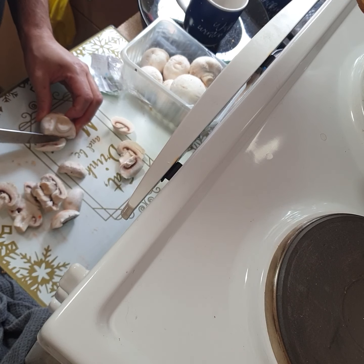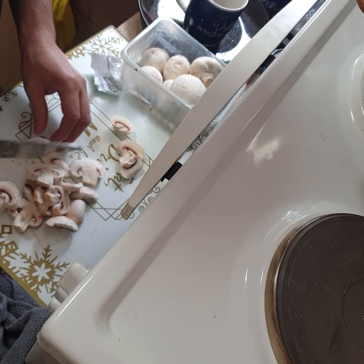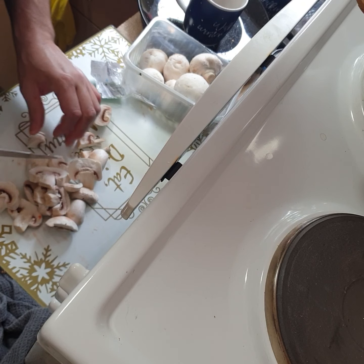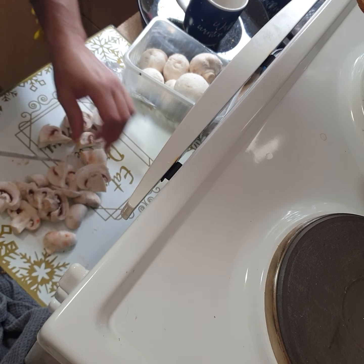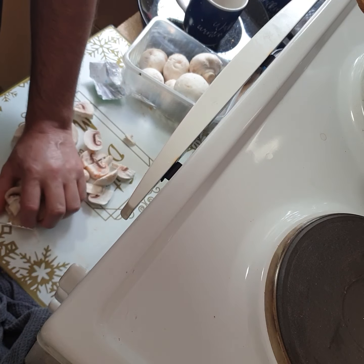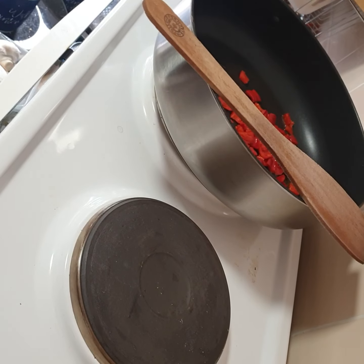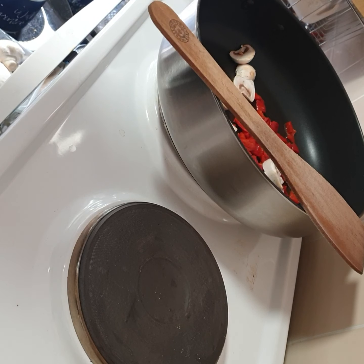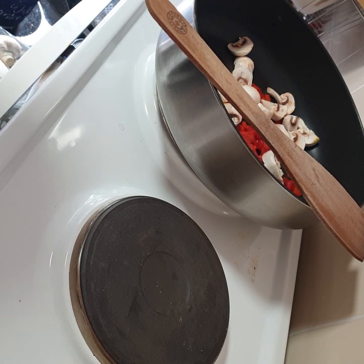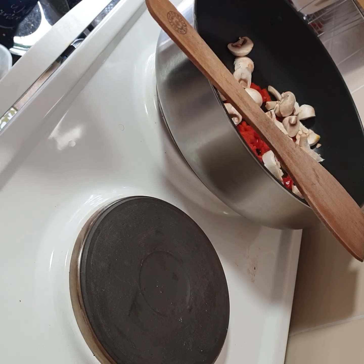Got myself some garlic today and a garlic crusher. I've got a garlic salt that I've been using, but I wanted to get some fresh garlic in the meals as well. So anyway, basically what I'm doing is I've put some sweet red peppers in here with about a tablespoon of extra virgin olive oil, and then basically I'm just bunging everything in there. I'm just going to brown it off.